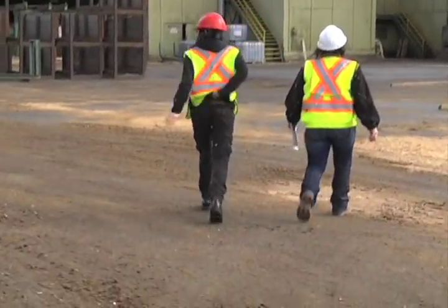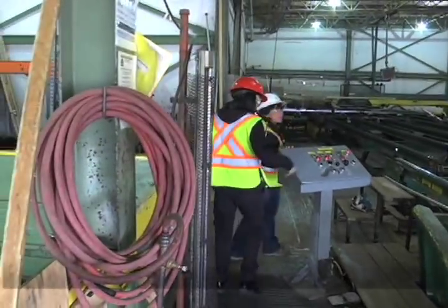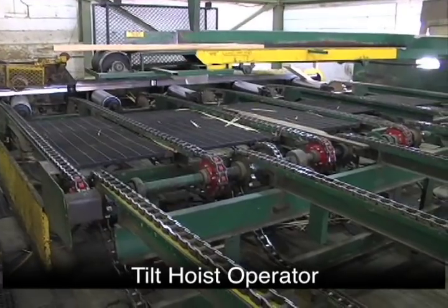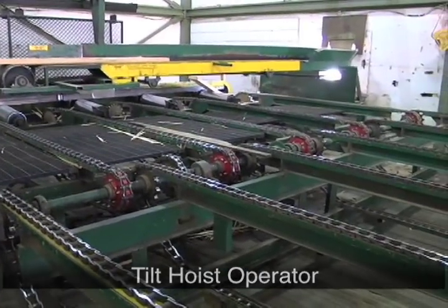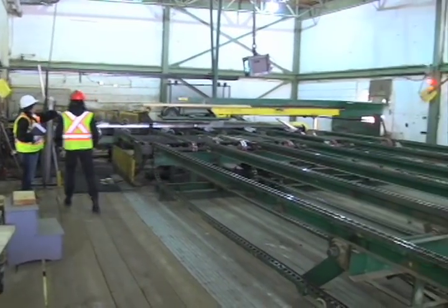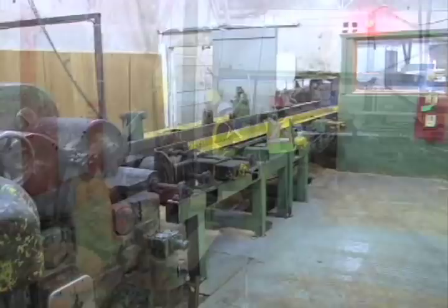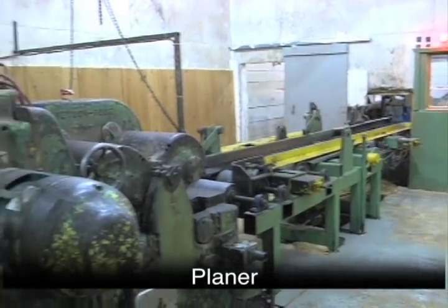So this is the planer we're going to? So this is the planer mill. This is called our tilt hoist operator. So then the lumber will all come along this table. Our lumber feeder guy stands here and he feeds, makes sure it's straight, and it goes through the planer. And so when the lumber comes out, if it's green, it gets sprayed in there.